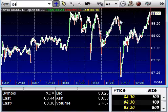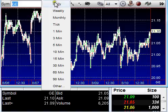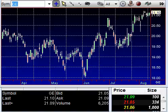General Electric is another one that's exhibited some nice technical formations. We've seen a double top up here in this whole 21.10 to 21.12 area, but even looking farther out, 21.18, 21.19, you can call this whole area pretty major resistance here. I'll call the whole area 21.15 to 21.20.